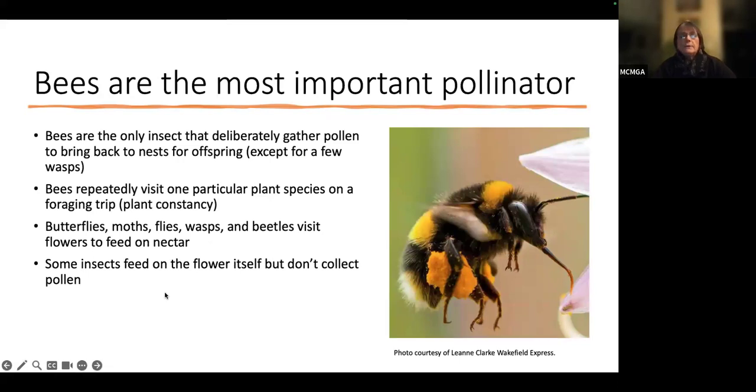So bees in general are the most important pollinator on Earth. They're the only insect that deliberately gathers pollen to bring back to the nest for their offspring, except for a few wasp species. This is a happy little bumblebee eating its nectar and carrying its pollen around. And the bees repeatedly visit one particular plant species on a foraging trip. So that's called plant constancy.